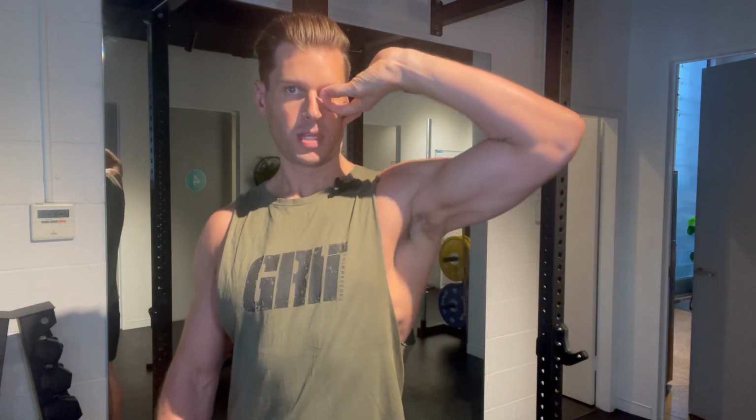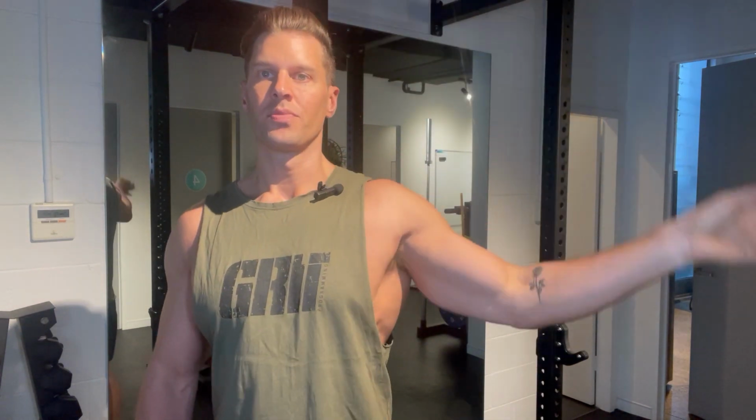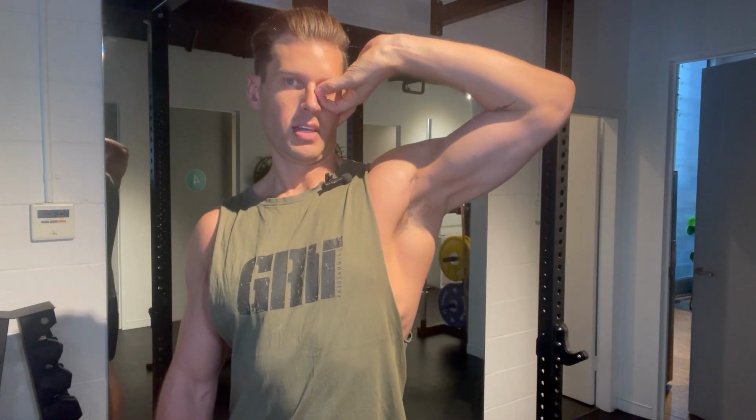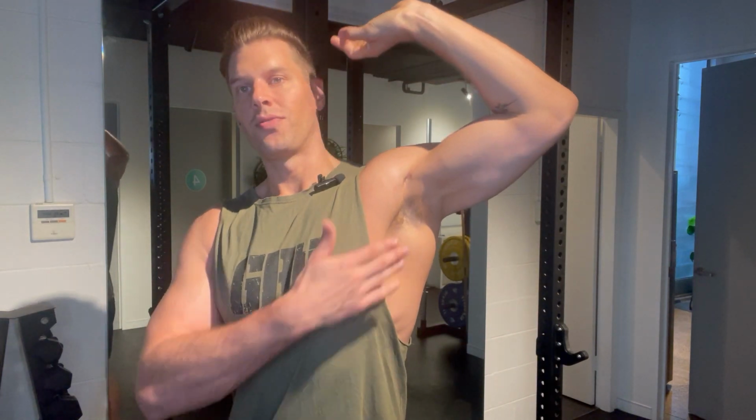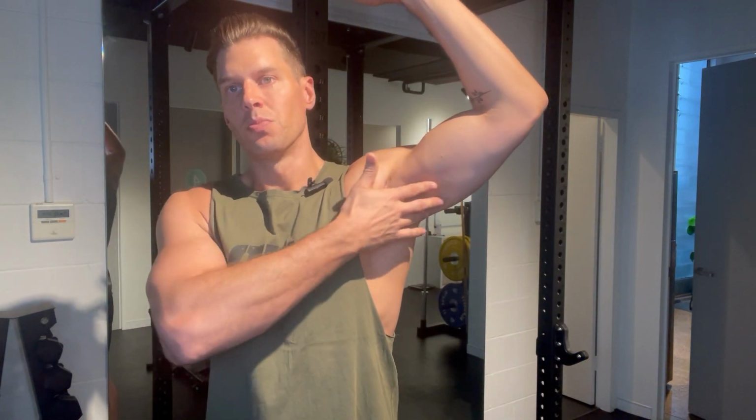Now the next nerve is the ulnar nerve. So to do this, really simple. OK sign like this, you're going to come up and bring that to your eye. So it's just going back and forth like that. It might feel a little bit unco at first and it kind of looks stupid, but it's really, really effective for the nerve that runs more through the lower part of the shoulder there.